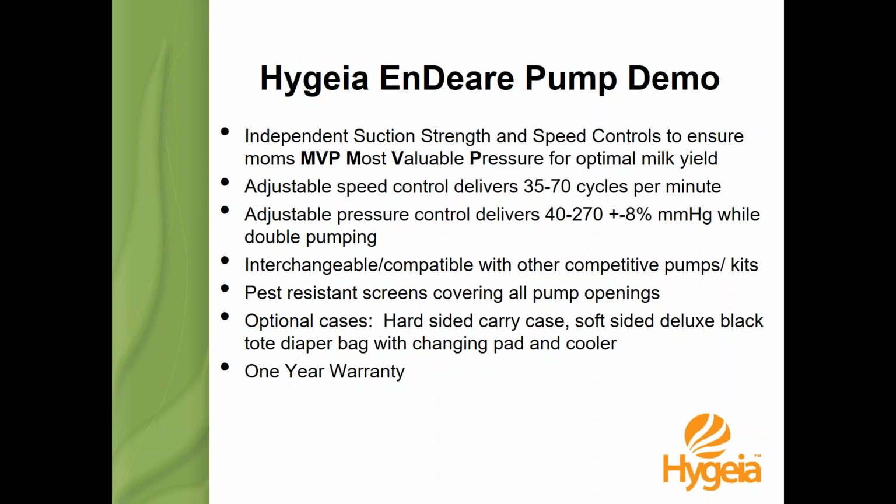Okay. Inside here we get 2 extra valve membranes, so lots of extra parts and pieces. And then this piece. So make note, you do not need this piece to work on this pump. Okay. Remember, the kit that I'm showing you, it's a multi-user. This is for a different breast pump that we sell.